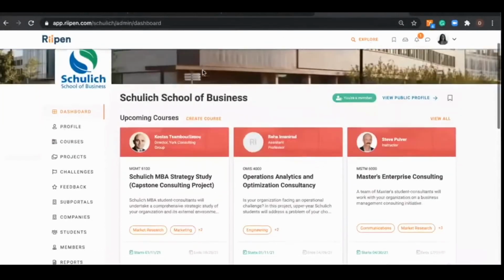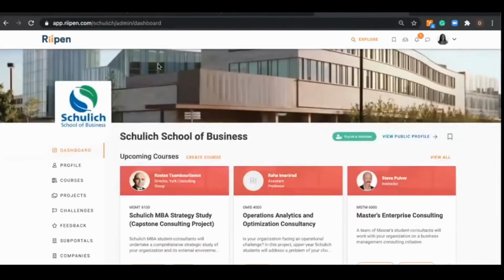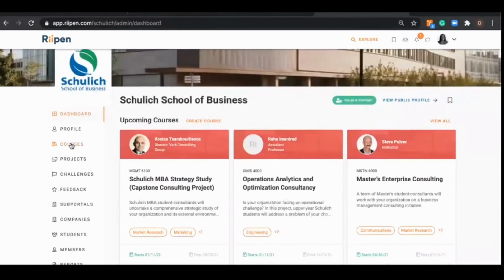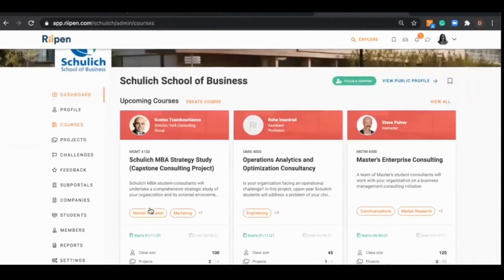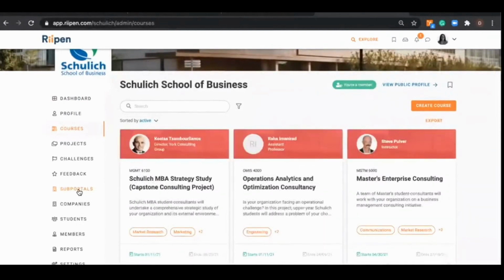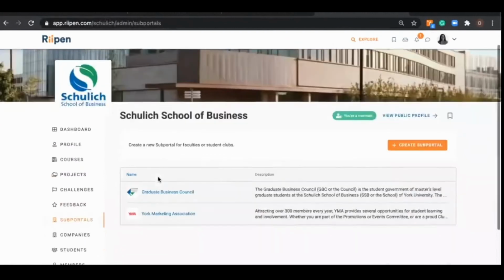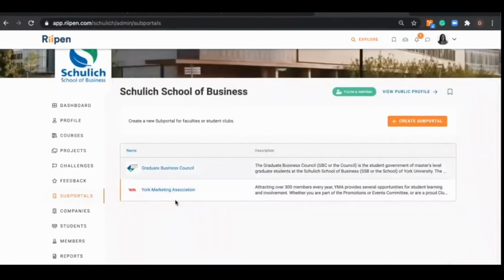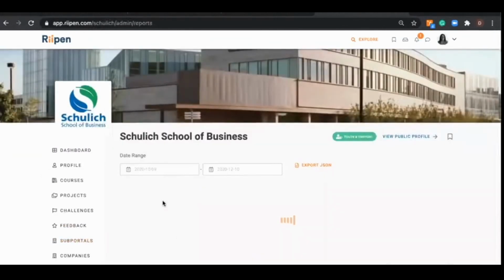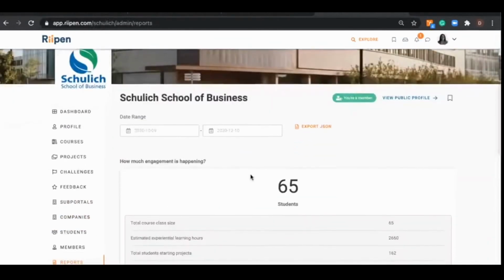The way that Riipen works, every one of our schools has their own privately branded portal on Riipen. Within this portal, every school can keep track of all of the courses that are happening within their institution, their students, and they can use subportals as a way of organizing all of this information to make sure that it's kept separately based on what's important to you to measure. What I want to show you here is that what we do with that portfolio information is take it into a report. So one of the benefits of using Riipen is that you can start to standardize all of the information that is provided through the platform.